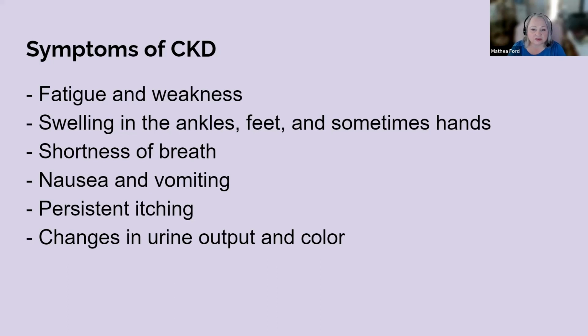Nausea, vomiting, and a loss of appetite can stem from the accumulation of waste products in the bloodstream, affecting digestion and taste preferences. Persistent itching is another symptom that many with CKD experience. Elevated levels of phosphorus in the blood can lead to itchy skin, a condition that can be both uncomfortable and distressing. Changes in urine output and color can be indicative of kidney challenges. This could manifest as foamy urine, blood in the urine, or even frequent nighttime urination.